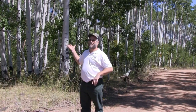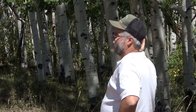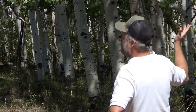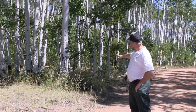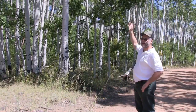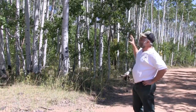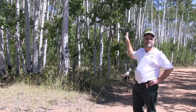We have another example of another stable stand that I was talking about previously. When we look at stable stands and what we desire as a condition for a stable aspen stand, this would be the epitome of what we're looking for. We have a small layer right here, we have another sub-layer right here, and then another layer right here, and then we have the main canopy. So when we refer to stable stands and we want a multi-layered appearance, this is the type of appearance that we're looking for.